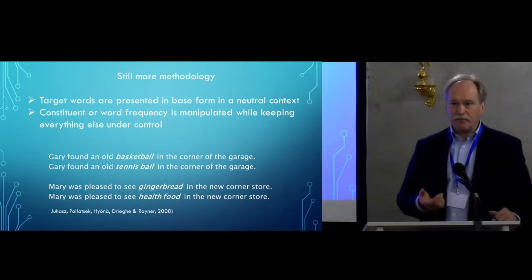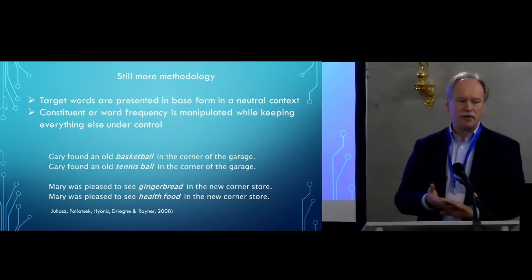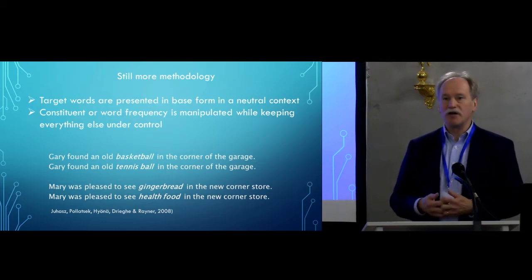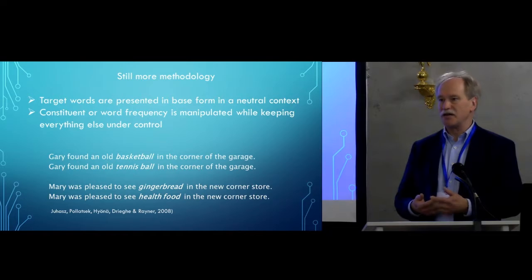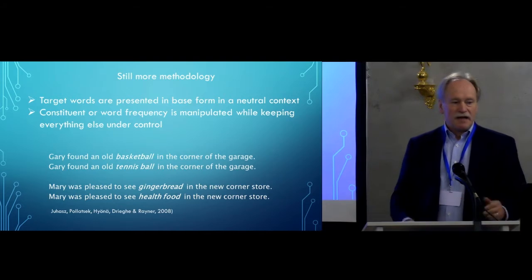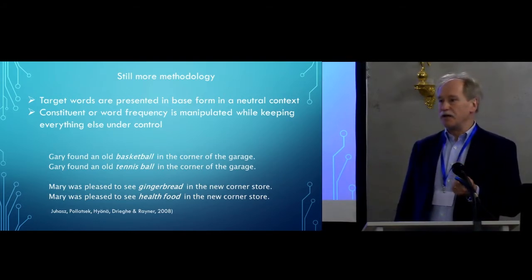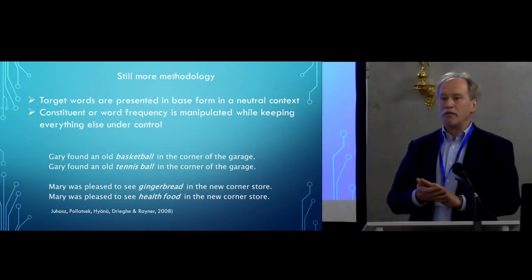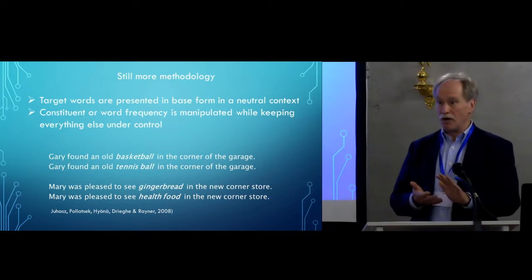In these experiments, we have always put the target word, the compound word, in a sentence context, as I already told you, and it was also always in the base form, no inflections added. We wanted not to complicate things any further. Then, depending on the experiment, we manipulated either the first constituent frequency or the second constituent frequency or the whole word frequency, but having everything else under control. Things that were not manipulated were controlled.